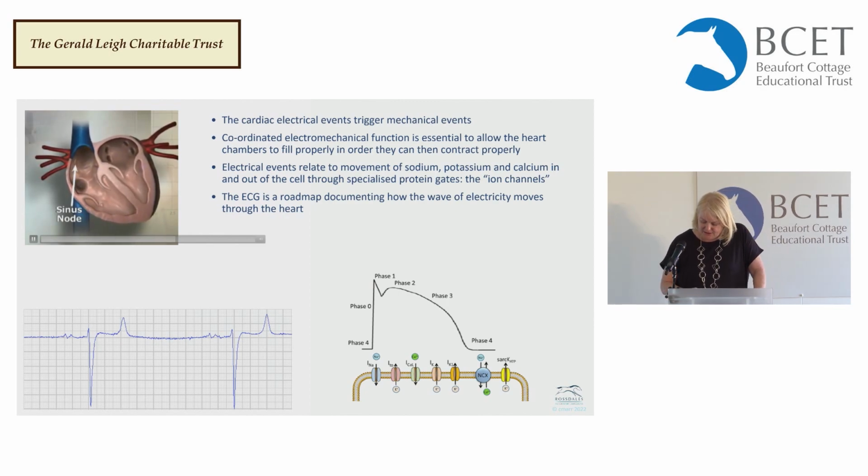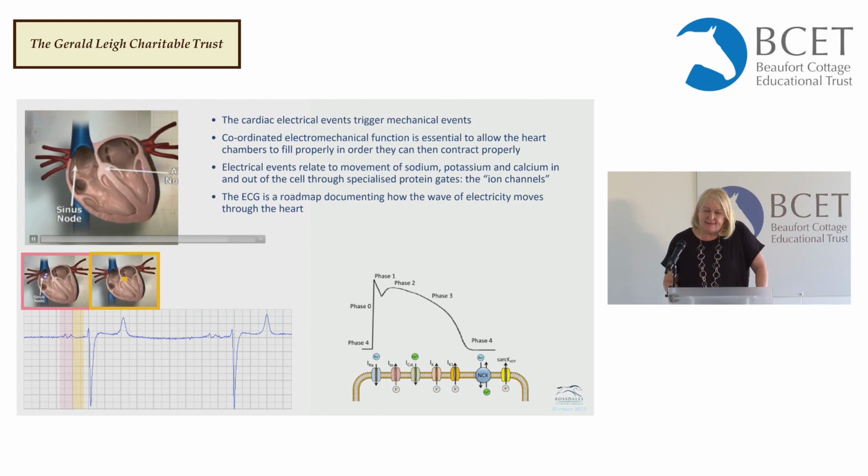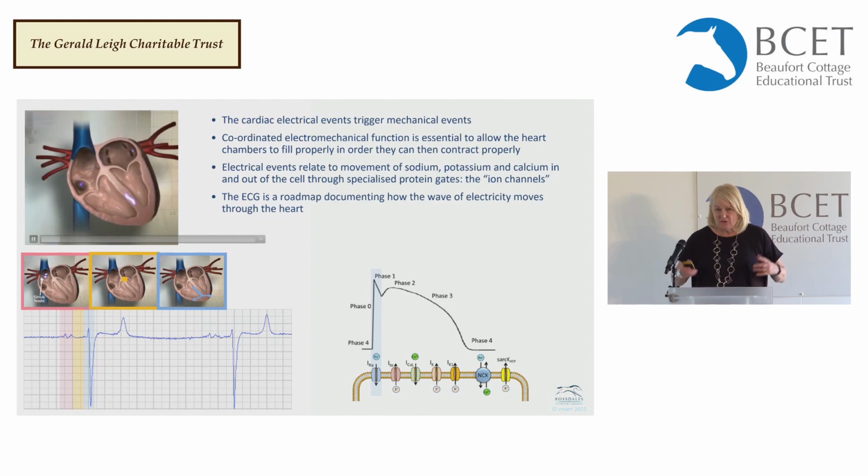So going back to this roadmap concept, the electrical signal begins in the sinoatrial node and spreads out through the atria, and that's represented by the P wave. It then hits the AV node, where it has to pause for a second to allow the atria to empty and the ventricles to fill and get ready to contract themselves. The ventricles, the main pumping chambers, are then triggered by the QRS complex.